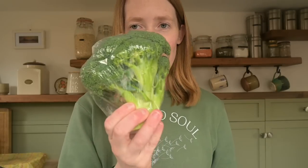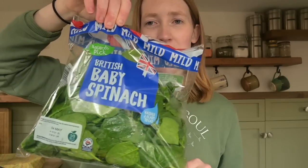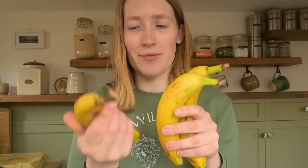Some carrots, some broccoli, it's my favourite vegetable, I always have broccoli, some spinach, some bananas. I won't put them all up, got quite a few, but I tend to get the loose ones because they're usually the ones that are left and can go to waste, and often, probably because they're left longer, sitting around, they're slightly riper. They're still not amazingly ripe. There's a lot of green bananas today, but hopefully they're ripe enough.